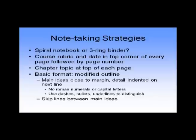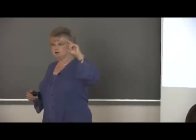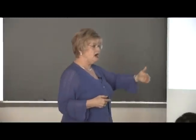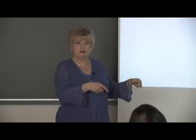All right, so let's talk about some good note-taking strategies. First of all, do we use a spiral notebook or a 3-ring binder? Well, most of the literature always says use a 3-ring binder. When I was in school, I chose not to. But I had to get a spiral notebook that was big enough because I take lots of notes. But I also had to get one that had pockets, so if I got handouts, I had a place to keep my handouts with the material.